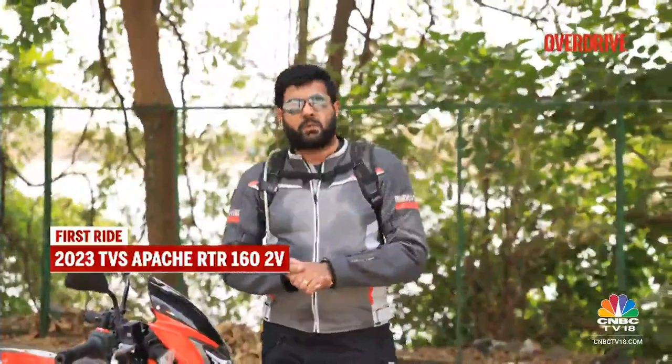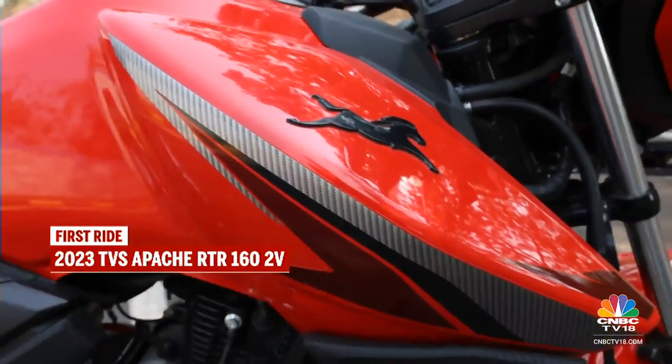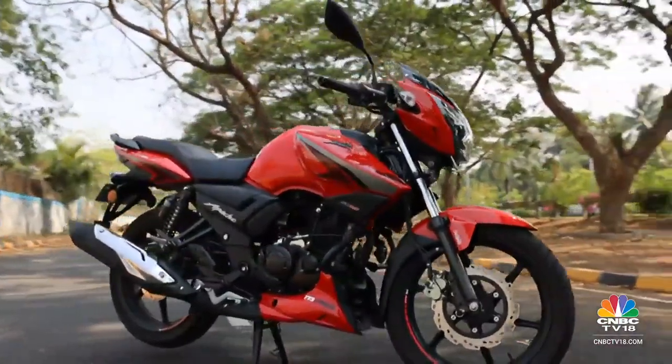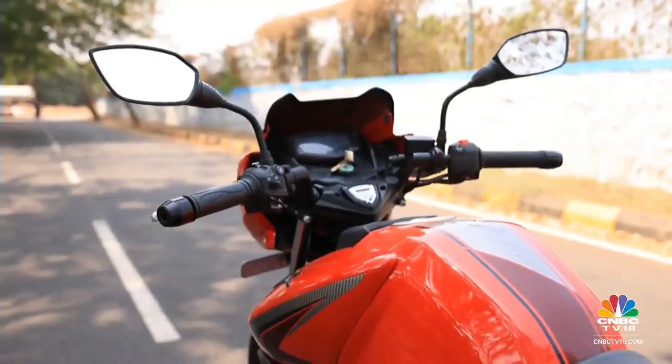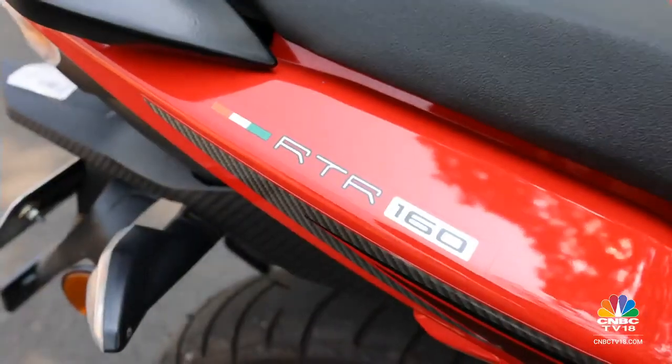When it comes to 150 to 160cc naked motorcycles out here, the RTR series from TVS has always been a force to be reckoned with in our market. These motorcycles have a good mix of performance, frugality and ride and handling dynamics. Now this motorcycle that we have out here today, this is the 2023 TVS RTR 160 2-valve.